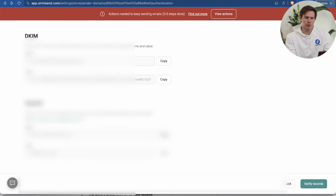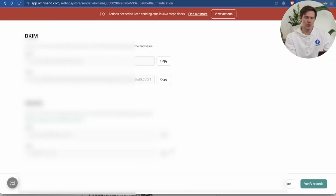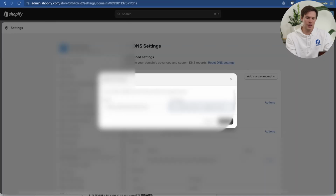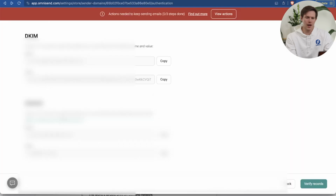And now let's add a third TXT record down here. We can scroll down for DMARC. We'll copy the name, go back to Shopify and paste that name. I'm going to have to blur a lot of this out, by the way. And then we're going to go to value, copy that value, and we're going to paste the value here. Now we're going to confirm that. And now all 3 have been added.